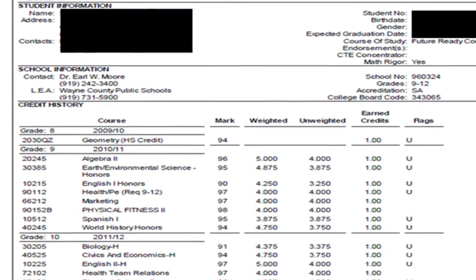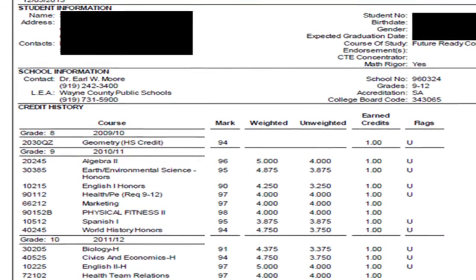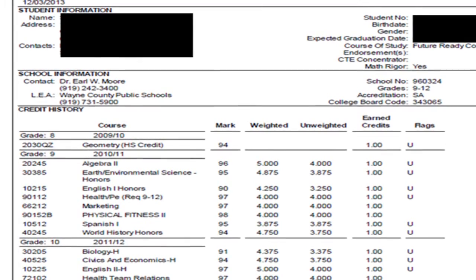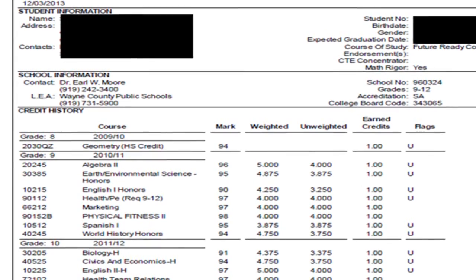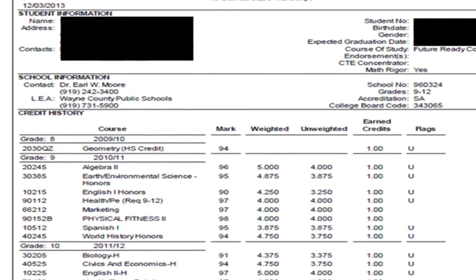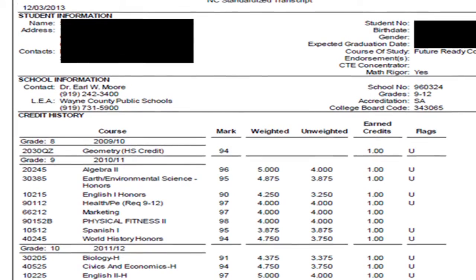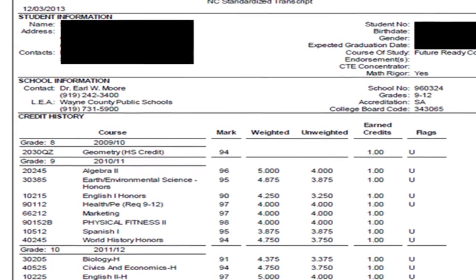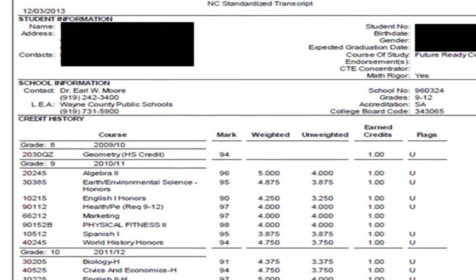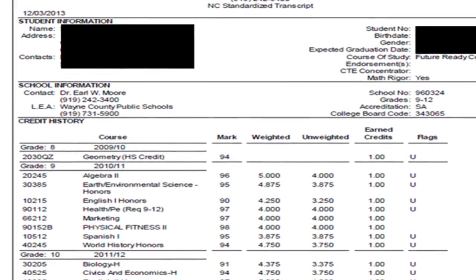You will see the courses listed by name. Then to the right of the course name is the mark or the numerical grade that you made in the course. The next column is your weighted points that you received for the grade or the mark that you made in the class, and then your unweighted points. The next to last column is earned credits. If you passed the class, then you have received 1 credit. If you did not pass the class, then that will reflect 0 credits.